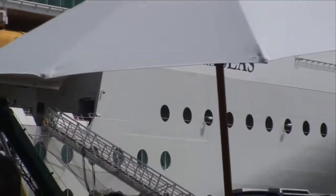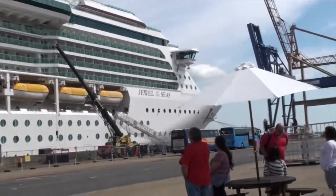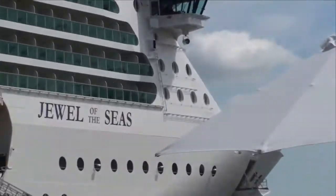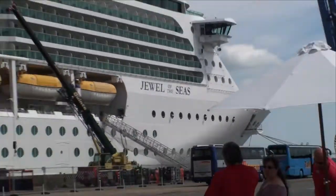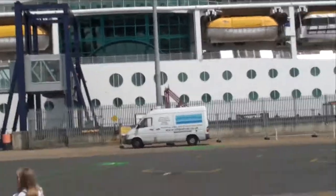I see there's no umbrella. Photo, Mum? Photo? I'll get a photo. Here we go. Right there. Jewel of the Seas. And I'm sort of boarding it now. And I'll get some video and probably going on it.